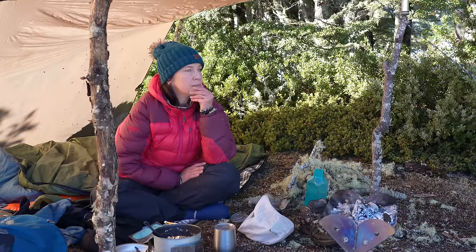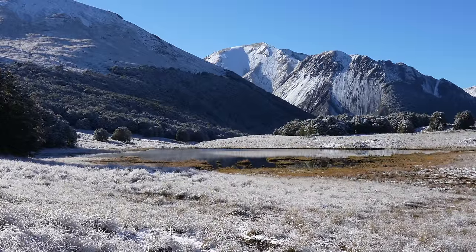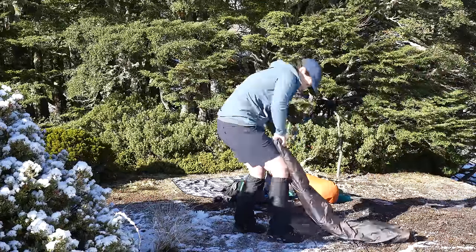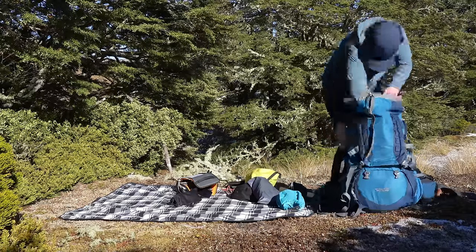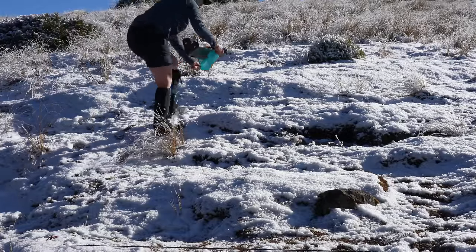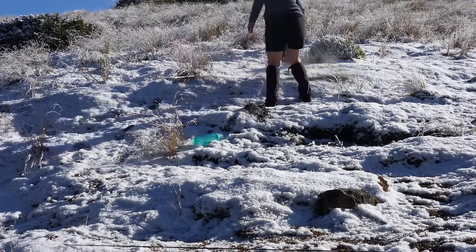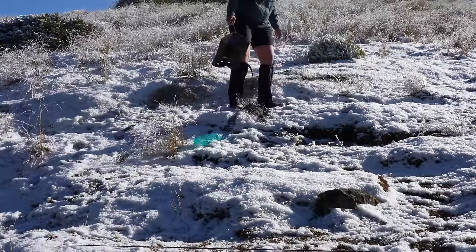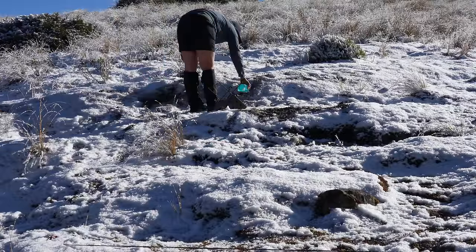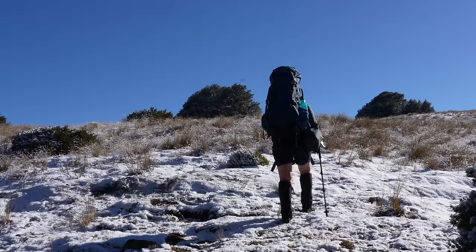You know what? It is so beautiful out there. You don't need to sit and watch me eating breakfast. I think I'm just going to eat my breakfast, and then what I'm going to do is get everything packed up and let's get back on the track, because I want to show you some of the view as we walk out. I think that is the best use of the camera battery, the SD card, and your time. And check out this beautiful place.